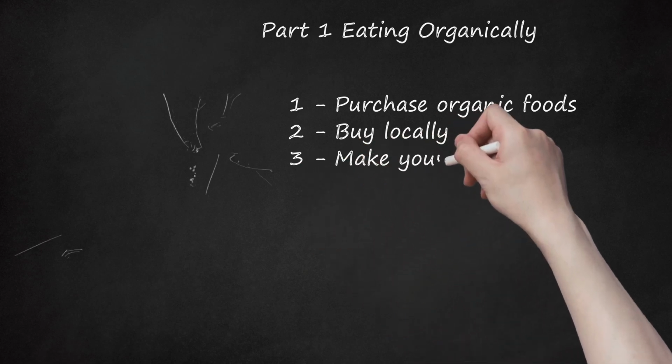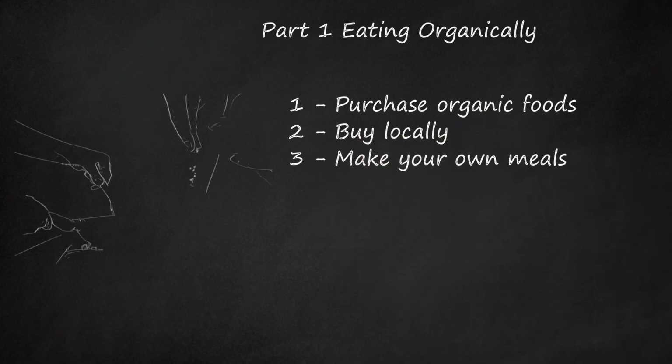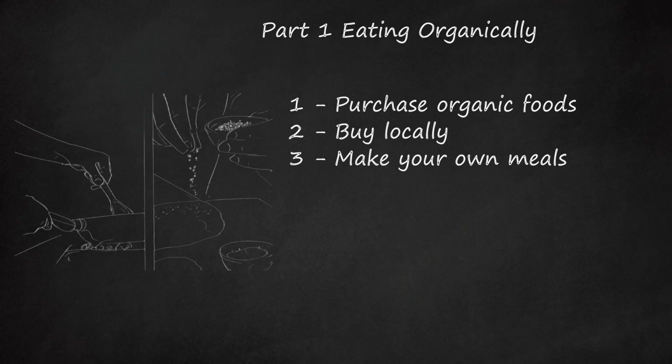3. Make your own meals. While more and more organic restaurants are popping up, you can never be sure where the ingredients on your plate have come from unless you have purchased and prepared them yourself. If you really want to live a completely organic lifestyle, avoid eating out as much as possible.